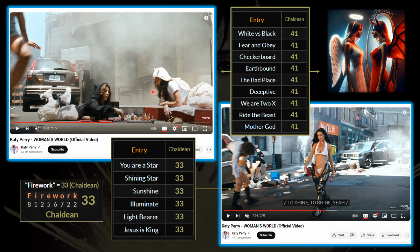As she moves along here, we see this chaos in the background. We see the no right-hand turn sign. So the no right-handed path. So it's almost saying only evil here with that sign. And you'll see the black and the white, the angel and the demon, playing chess, and they both have devil horns on their head, and they're playing chess with, I think it's perfume or something. So the checkerboard here, the chessboard, black versus white versus black, gives us a sum of 41. Fear and obey, 41. Checkerboard, 41.